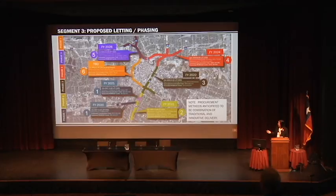And this is probably the last slide. I'm going to stop right there. It's a very preliminary breakdown of how we want to get this downtown portion of the project built. With these couple of projects, the one on 59 is where we said we're going to start. And then once we start building the depressed section, we pretty much have to keep going with the project.